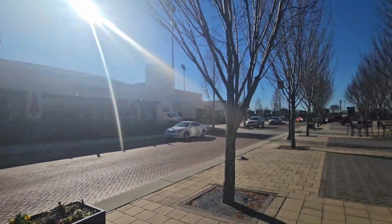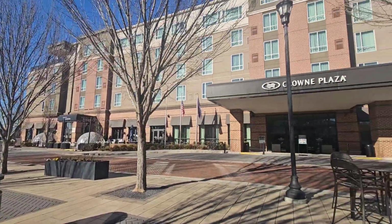So we are now at SRP Park, which is just a few minutes from the Hammond's Ferry neighborhood. It's home of the minor league baseball team, the Augusta Green Jackets. They also host a lot of other events here at SRP Park, like walks and family movie nights. And right outside of this stadium, there are a lot of great restaurants and a hotel. So let's go ahead now. We're going to walk right down the road and check out something else.